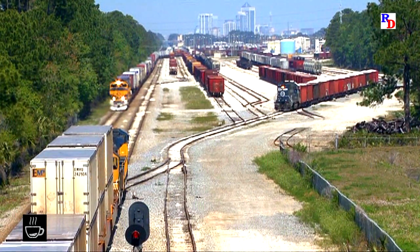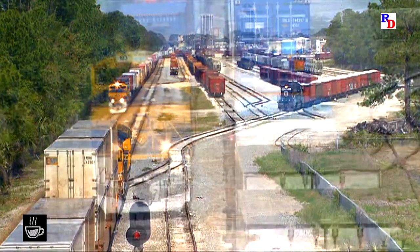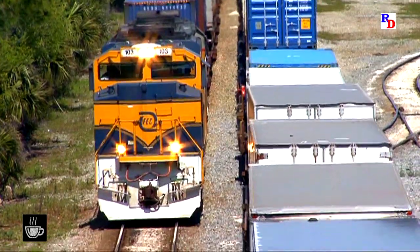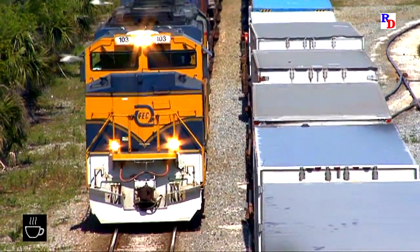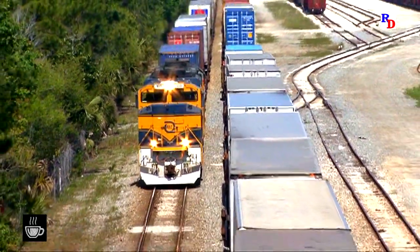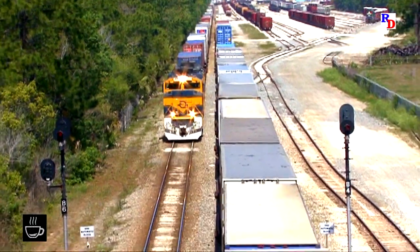The FEC has an intermodal ramp at Bowdoin. South Florida consumes trainloads of products daily and produces nothing. The only way out for empty tractor trailers is back up congested I-95, consuming fuel. So the FEC runs frequent scheduled intermodal departures to Miami and Fort Lauderdale.